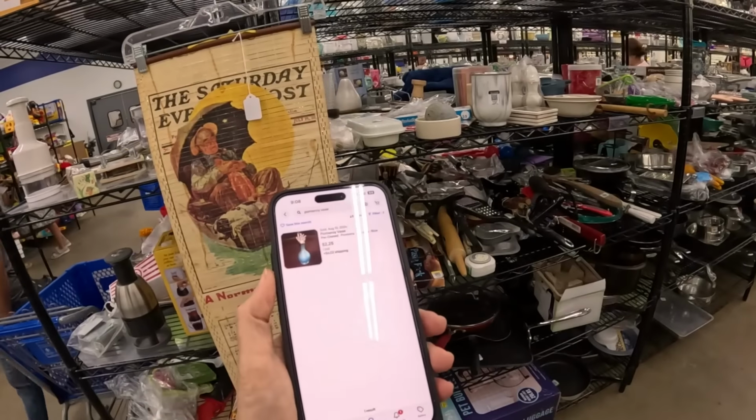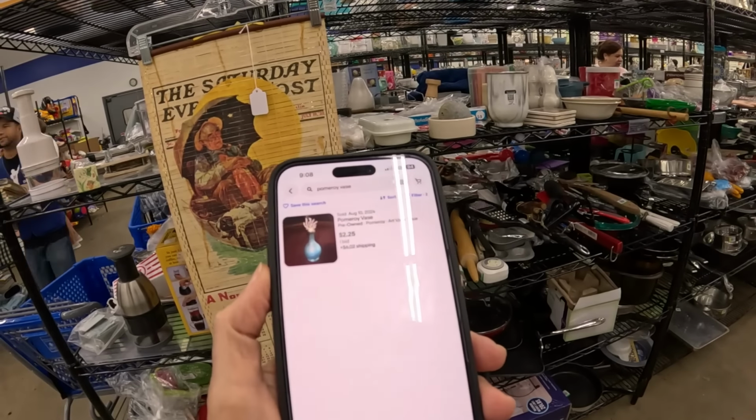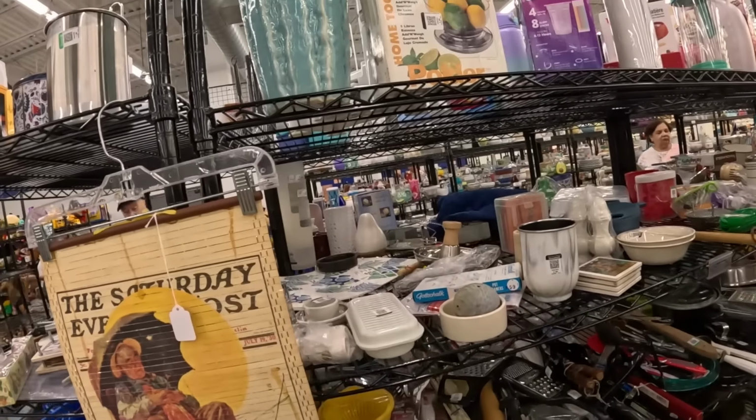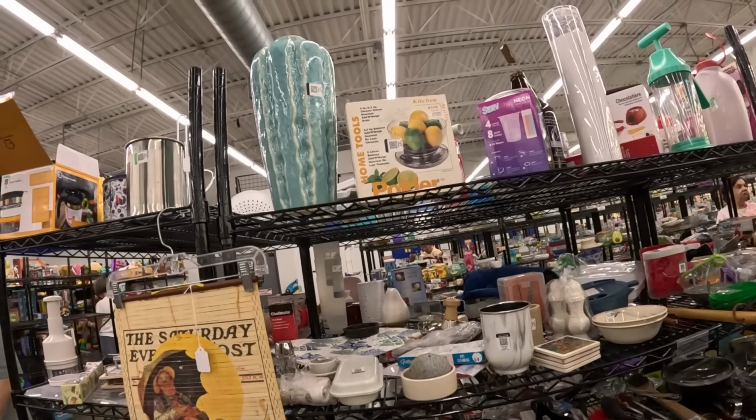All right, so checking on the phone, eBay comps, Pomeroy vase, one sold, $2.25. So, yeah, that'll be a big no. I still think that's quite nice, though. So for decorating or for personal use, I would pick that up.